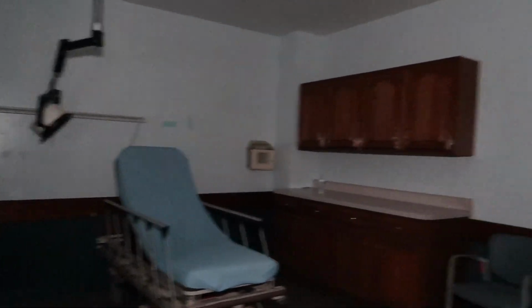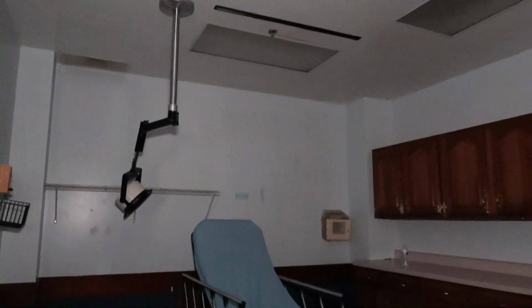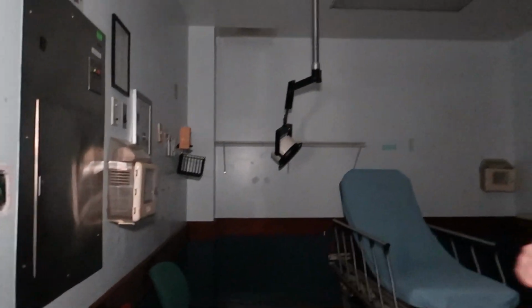And then this is where we do kind of like a skit for people when we're doing our public investigations. We use a person as a trigger object, put them in the bed, and then we do like a fake ER situation to try and get the activity done. We'll have people do voice recorders. This is a really cool room for EVPs and that kind of thing. But that seems to kind of kick up the spirits for us.